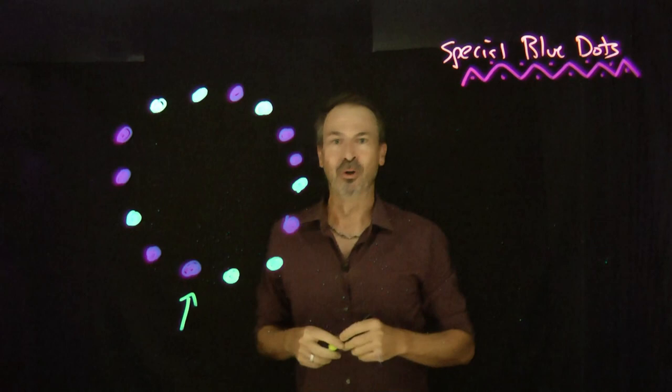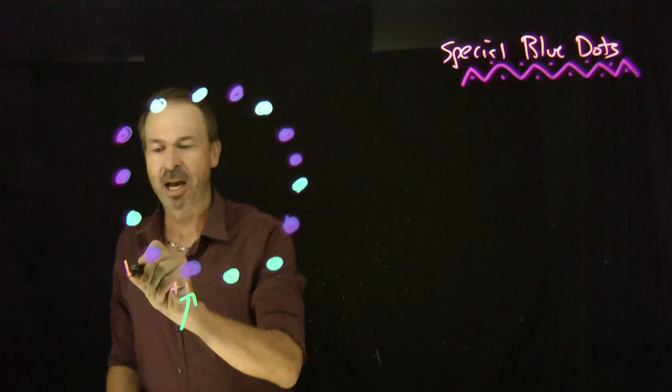What is special? Okay, so here it goes. I'm going to give it away. Think of these dots as charged particles. Think of every blue dot as positive 1 charge, plus 1, plus 1, plus 1, plus 1, plus 1, plus 1.